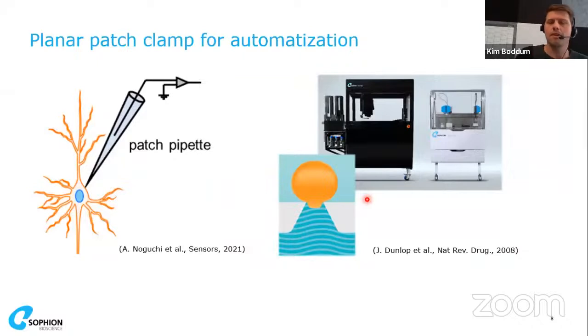To make this both smaller and more automated, instead of inserting a micropipette, if you have cells in suspension, they can be put onto the patch hole. This is called planar patch, because the hole is in a glass surface, and then you can break through the cell membrane and thereby record the electrical currents from the cell. By doing so, you can automate the process.